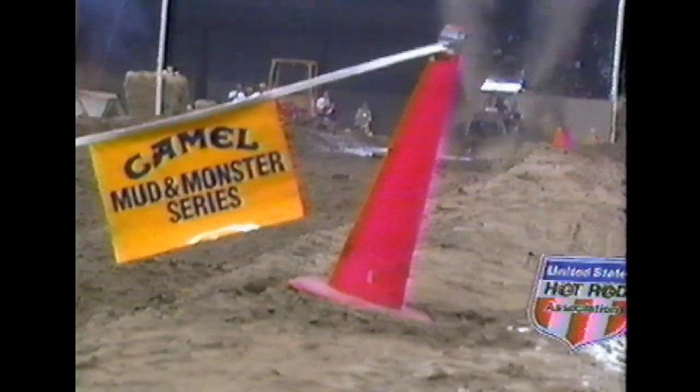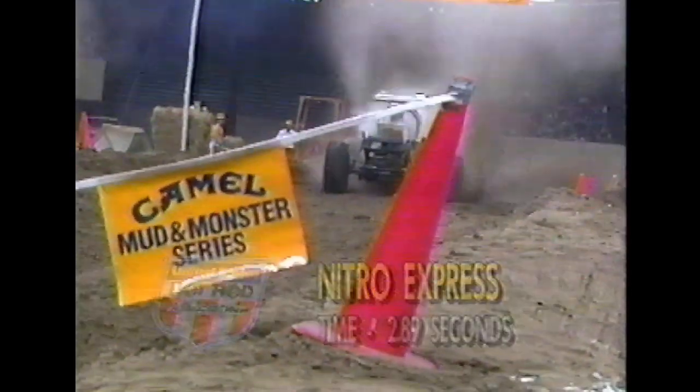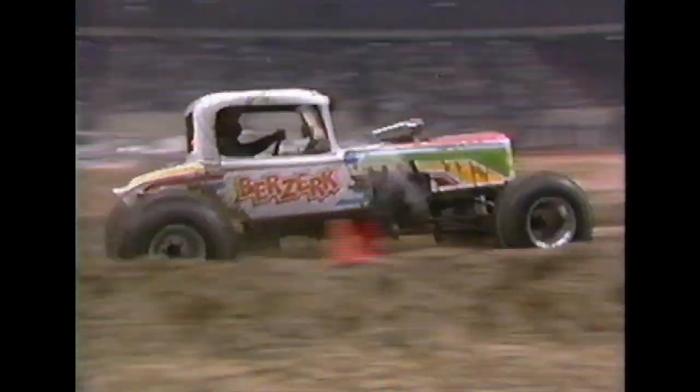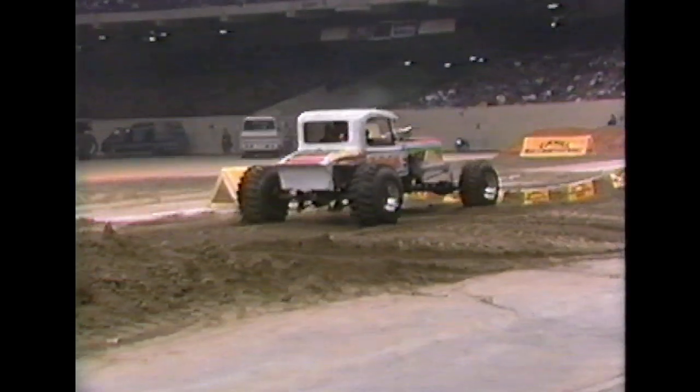Boy, both of them. Clay Langley, as we see here on the replay, had a good run going at 2.89 seconds. The winningest racer in the history of U.S. Hot Rod Association mud racing stops just short of that boundary. Here, the 1932 Ford Coupe with fuel-injected Chevrolet power. Watch him get on the brakes. Yeah, you bet. Not locking them up, though. Man knows how to drive, cutting it within inches down there.